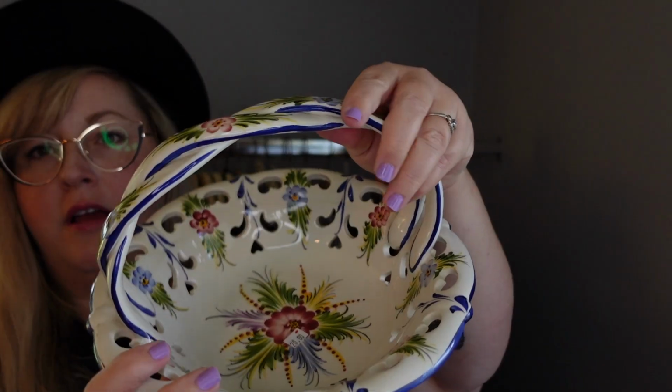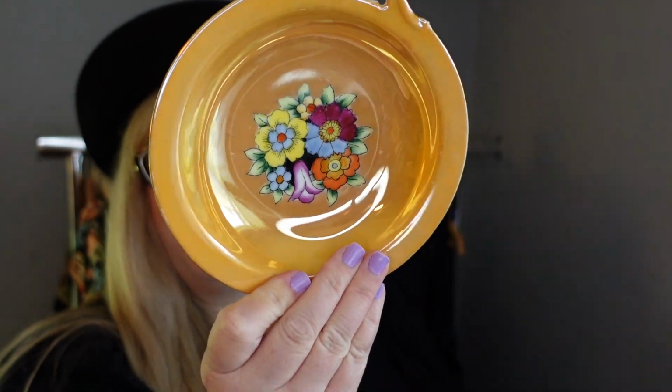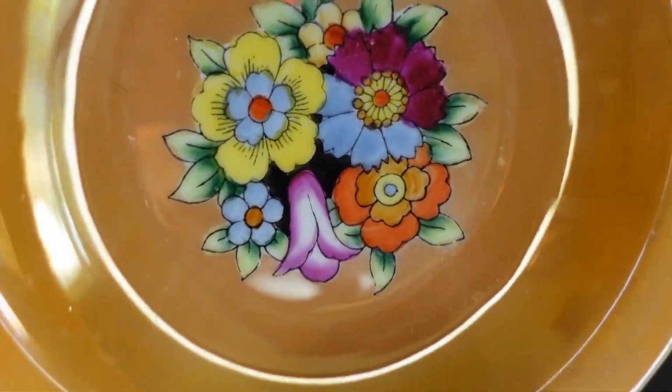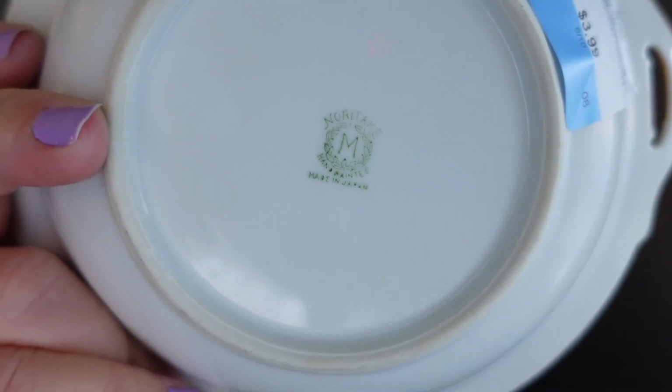Really beautiful basket. So I'm gonna try putting some of these hard goods on auction on eBay. I don't usually do auctions, just to see how they do. And it's worth a try. We'll see what happens. All right, picked up this sweet little dish. It is peach lusterware, hand-painted floral, and it is Noritake, which is Japanese, obviously. So really pretty piece. I picked this up from the thrift store.